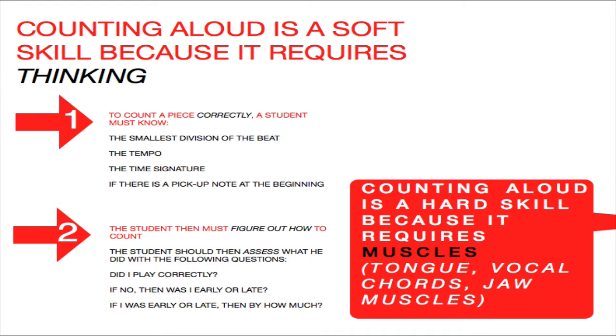Counting out loud, how does one do it? The first thing is to just simply count without playing anything or without clapping. And the way I do this with my students is we first figure out what exactly they're going to be counting. And usually I use a piece. So the piece that they're counting is one that they are currently working on.